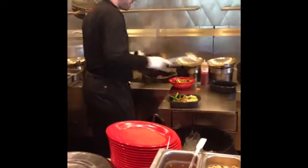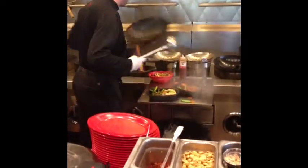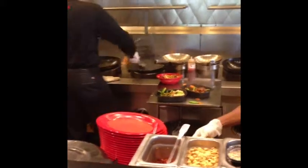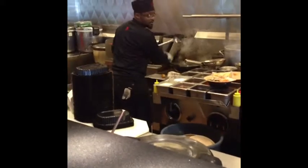What he's using right there is called a wok, a traditional stove oven for Chinese food. A lot of things are deep fried, those are deep fryers.